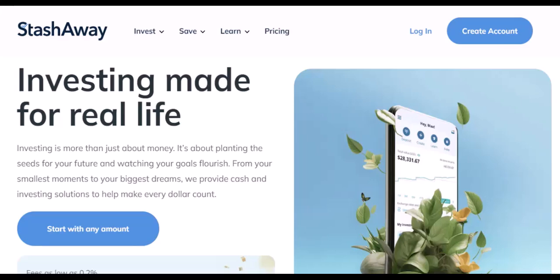You're scrolling through your social media, minding your own business, and suddenly, a friend posts about their amazing investment returns. You're intrigued. You want in on that action. But hold on, how do you even start? And what about dividends? Let's talk about StashAway. Now, the big question is, does StashAway pay dividends?